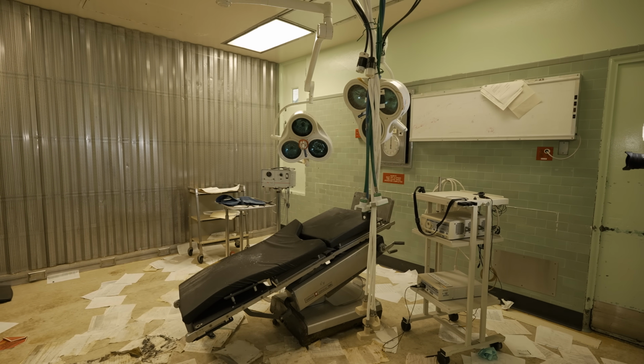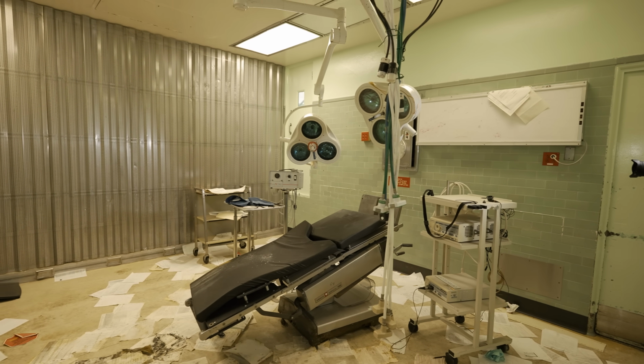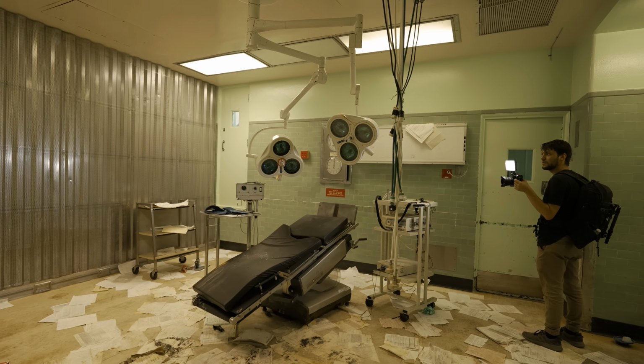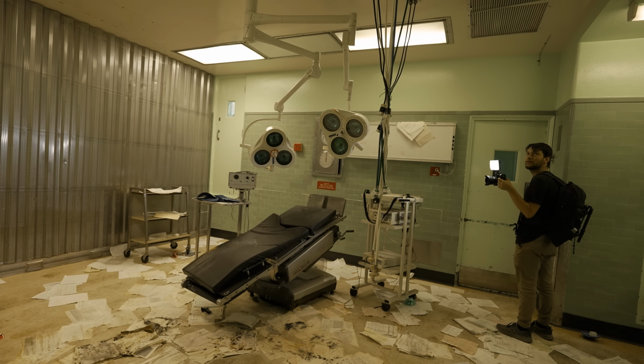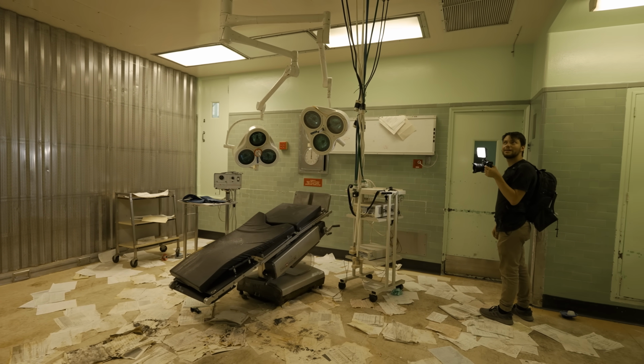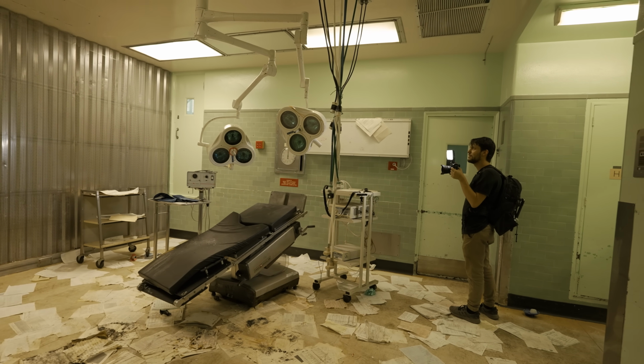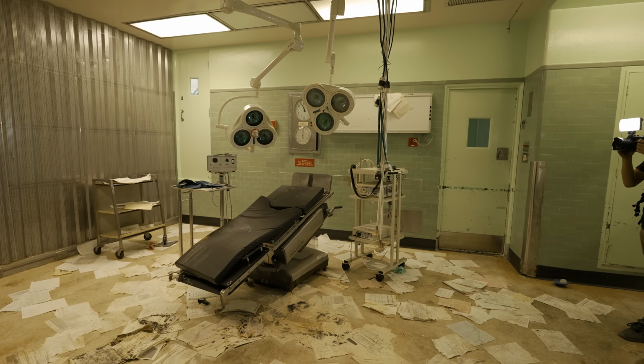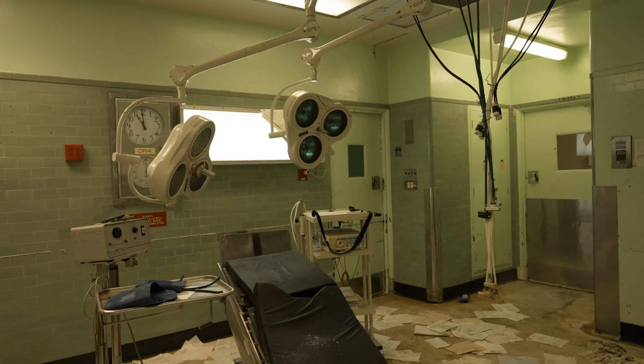Oh, the light's working here. Not the operating lights. Was that sound something electrical? Yeah. This one's kind of creepy with all the moldy papers on the floor. It does. All right, let's keep going.